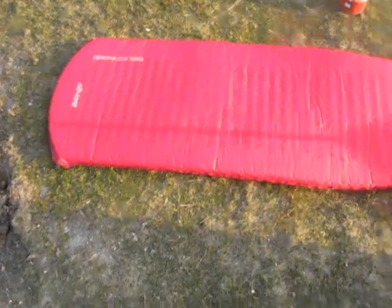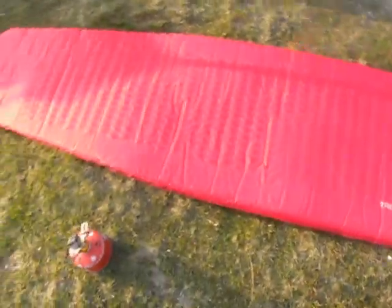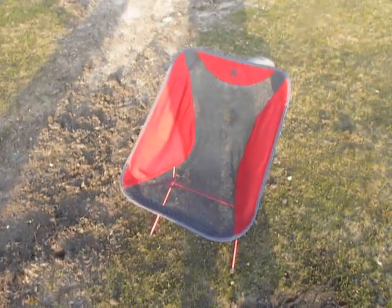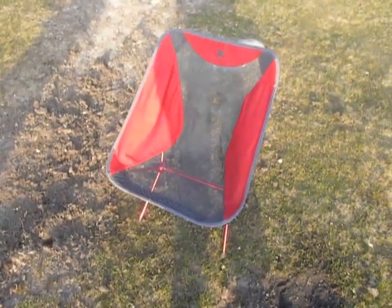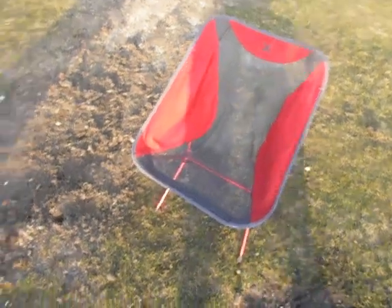Yeah, bye. That's going. Sleeping mat, Mango Track 3 standard, good, really good. Yeah, it does what it says. It's self-inflating, but you do have to just blow up that last bit. I don't think I've ever had one that you don't. Chair, yeah. I don't know whether it's a good one or not. It was Go Outdoors, so I just picked that up. It's a good little chair.